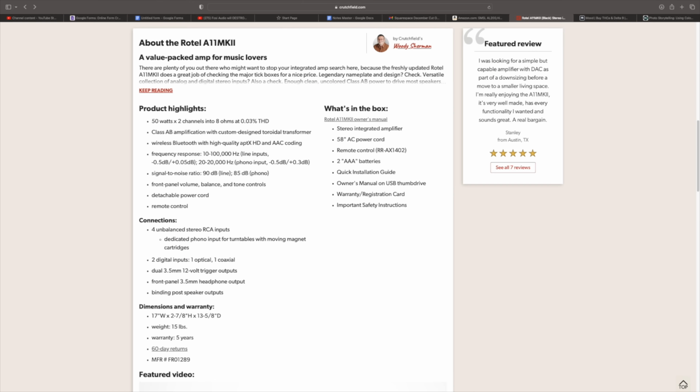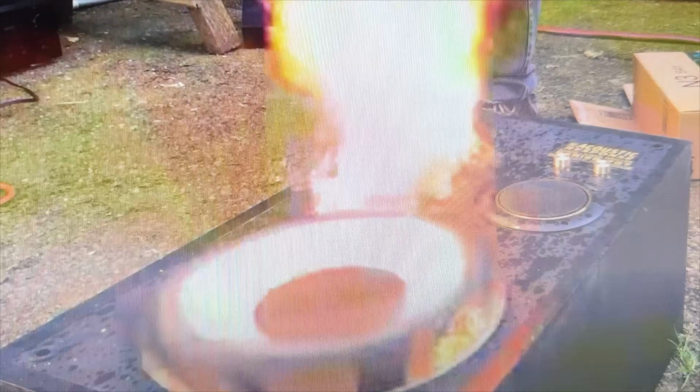This is a $500 phono stage. The A11 Mark II I think comes in around $700 or $800. It's like getting a really good amp and DAC for $300. Very conservatively rated at 50 watts times 2 into 8 ohms. I talked to him, I think it puts out 60 watts times 2 into 4 ohms, but those are very conservative numbers. These will get most speakers rocking and rolling as loud as you could possibly stand it.